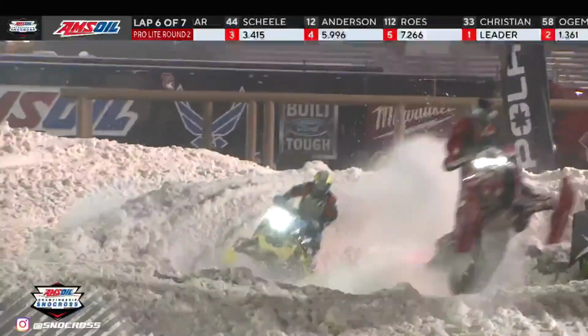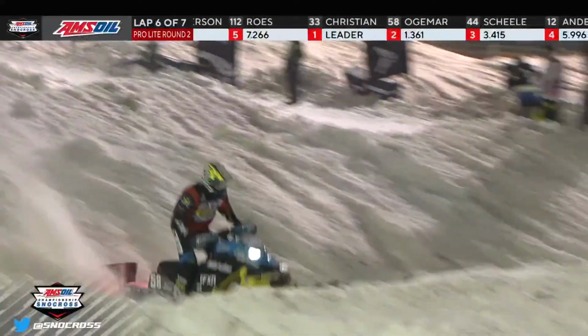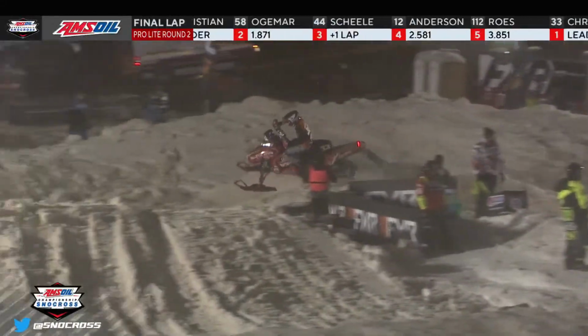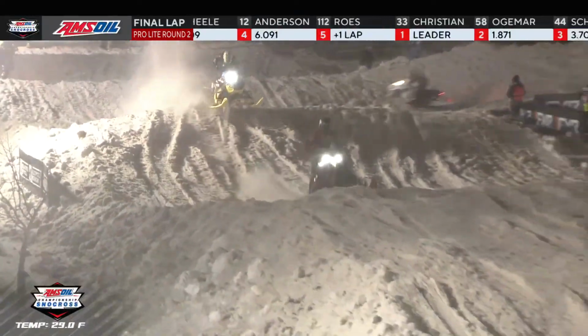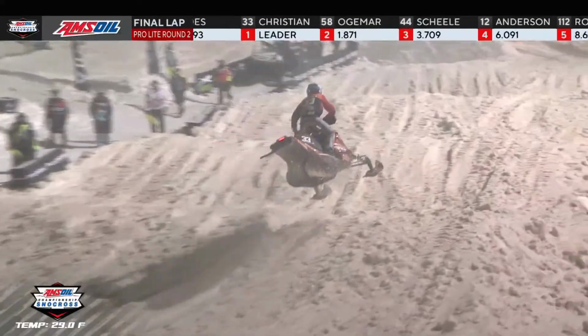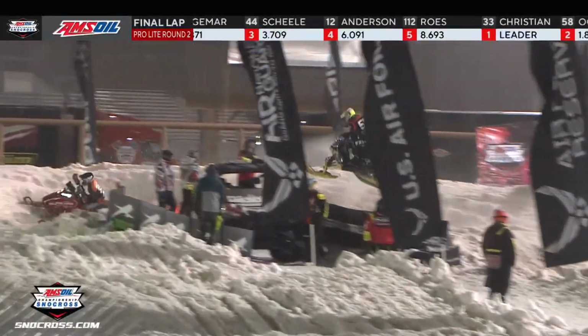Just a couple laps to go, and Marcus Ogumar has shaved off a half of a second. The distance between him and Evan Christian continues to shrink as he tries to reel him in, but Anson Shield, another one of those all-finished concrete sleds, has been on the podium, has had this upward progression towards the midway point of the season and beyond, so he's been quick. We'll see what he can do in the final, but top 5 as it stands: Christian, Ogumar, Shield, Anderson, and Rose.